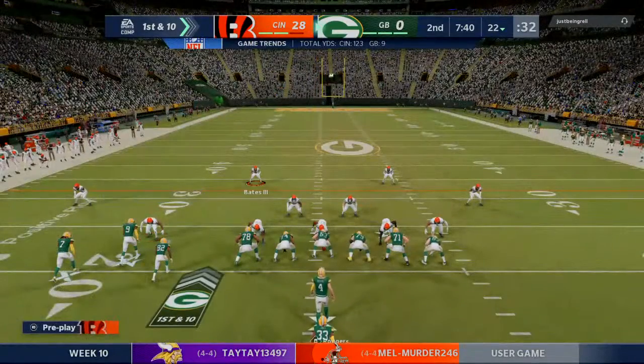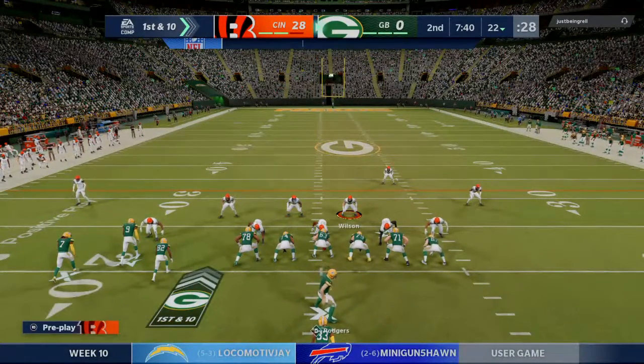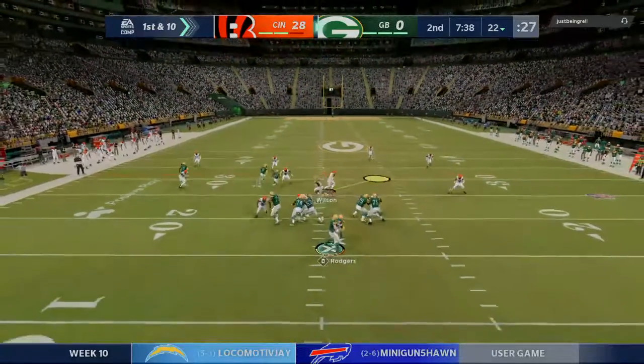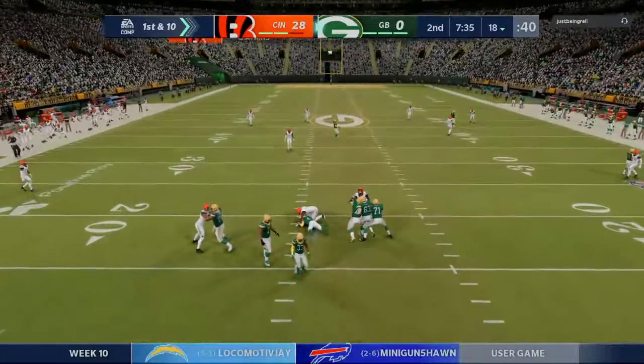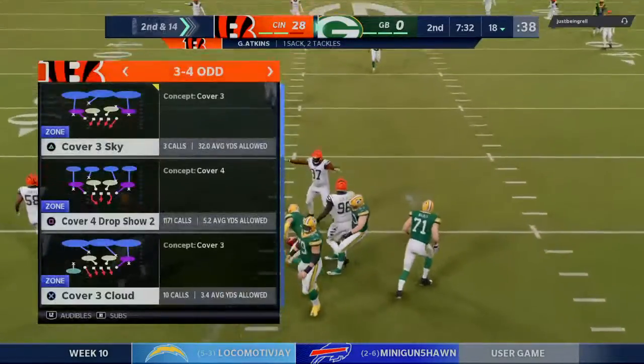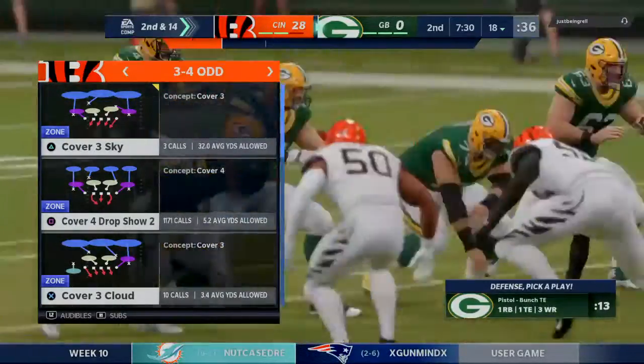About set to get this drive started, the Green Bay offense at the line. And they just had that pick six. I guess the only positive maybe of them returning that for a touchdown is this offense right back out on it. And he'll be taken down by the Bengal pressure. Geno Atkins in there to get him, and that is sack number 6 now for him on the year.